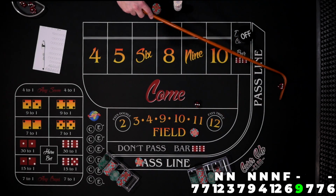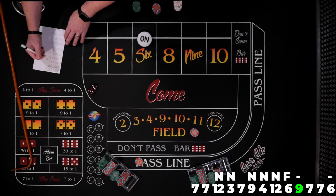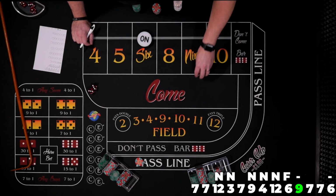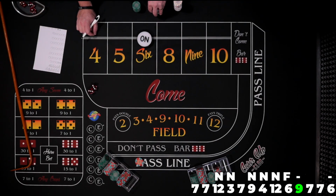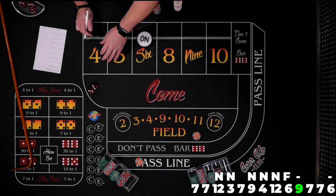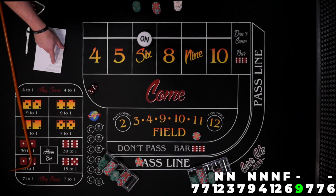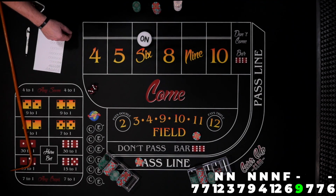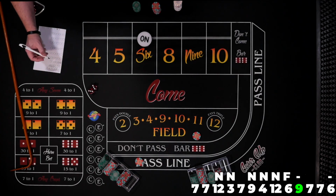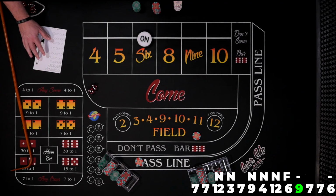6, the hard way, 6 hard. So we'll go ahead and mark the 6. We'll write it down that it is a no field 6, so that player loses. We're now on the point of 6. This player is going to rebet. And we've rolled twice, basically. So 3 more non-bets, and then we'll start betting. And we'll do no, and then field, if we get that far.